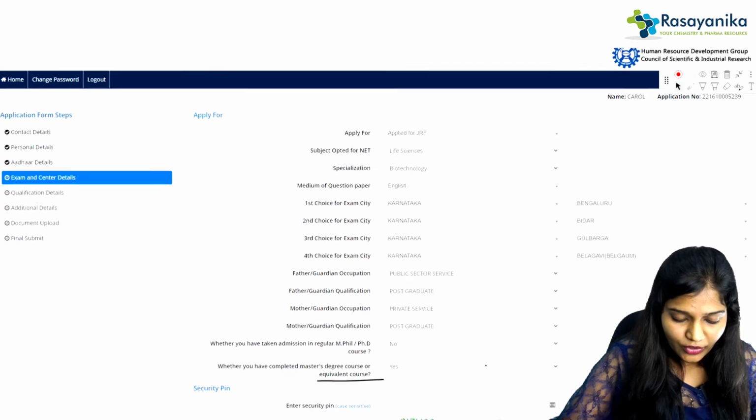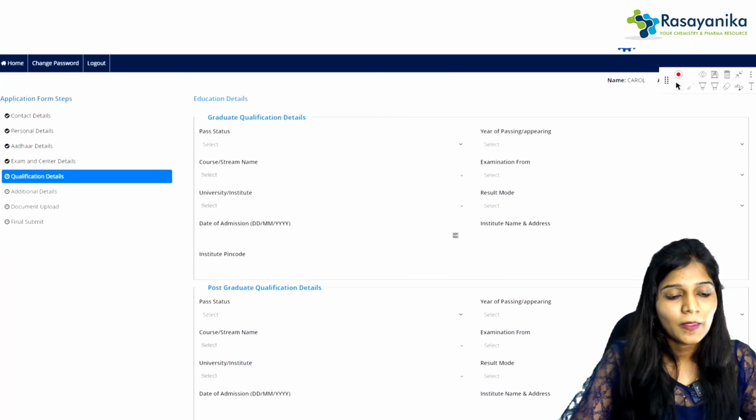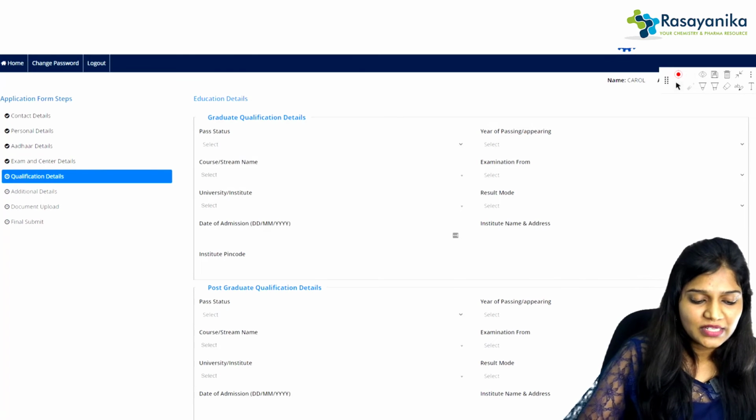Then you can proceed to the next one, which is enter security pin, and then you can save and proceed to the next one. The next comes the qualification details. This is very important, so make sure you have your mark sheet in hand and you're proceeding.